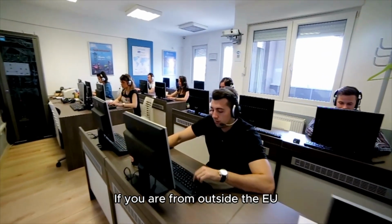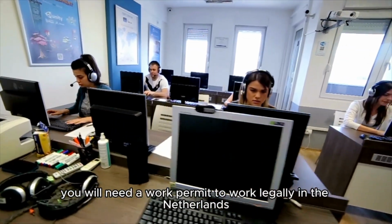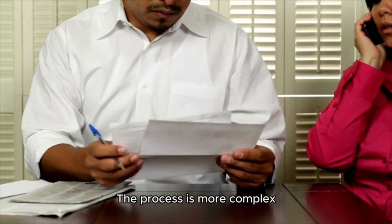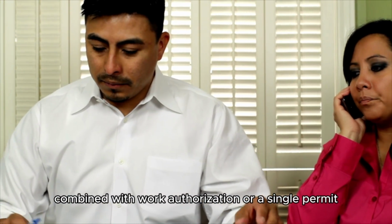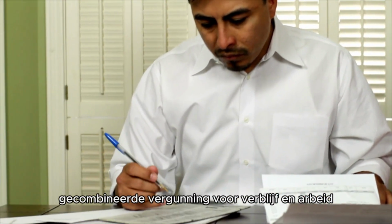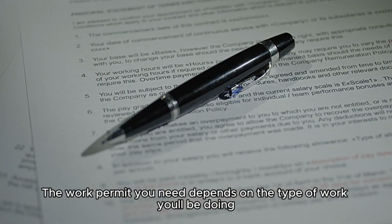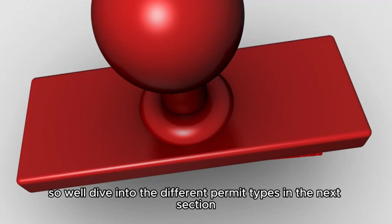2. Non-EU, EEA, or Swiss citizens. If you are from outside the EU, EEA, or Switzerland, you will need a work permit to work legally in the Netherlands. The process is more complex, and you'll either need a residence permit combined with work authorization or a single permit, gecombineerd vergunning voor verblijf en arbeid, GVA. The work permit you need depends on the type of work you'll be doing, so we'll dive into the different permit types in the next section.